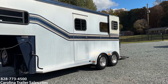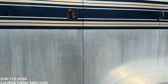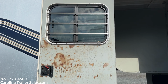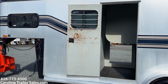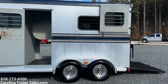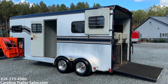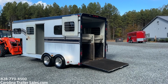It's got two full escape doors with windows. So two full escape doors. There is some surface rust on this door. Completely surface rust, not an issue. It is 7'6" tall. Width, I believe, is 6'8". So again, go to my website for the exact measurements on this trailer. I do a lot of guessing on measurements when I'm on the video.